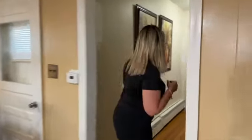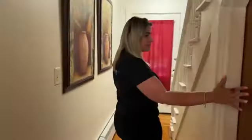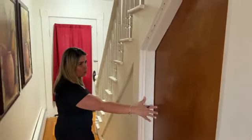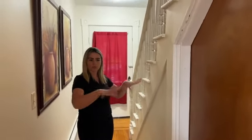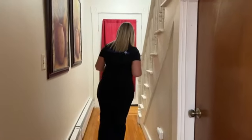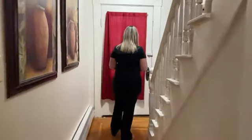So, I'm gonna show you now this other bedroom. We have access to the basement from here too, okay? So, this is the door that leads you to the basement, okay? And the basement is pretty wide and good for storage, okay? So, a very nice storage area.